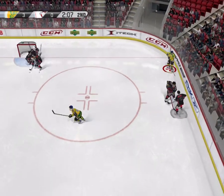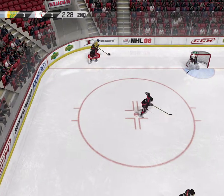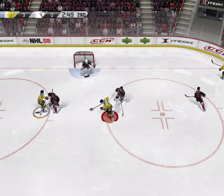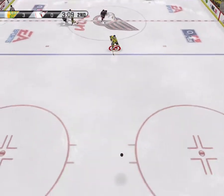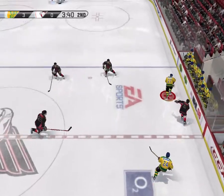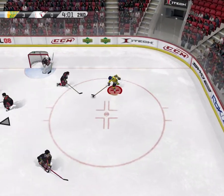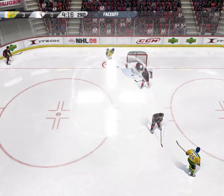Dopita. It's corralled by Dubac down into the corner. In front. Kanish denies him. Cleared by Mojice. From behind the net. Fires it right on. Another shot. He freezes the puck.